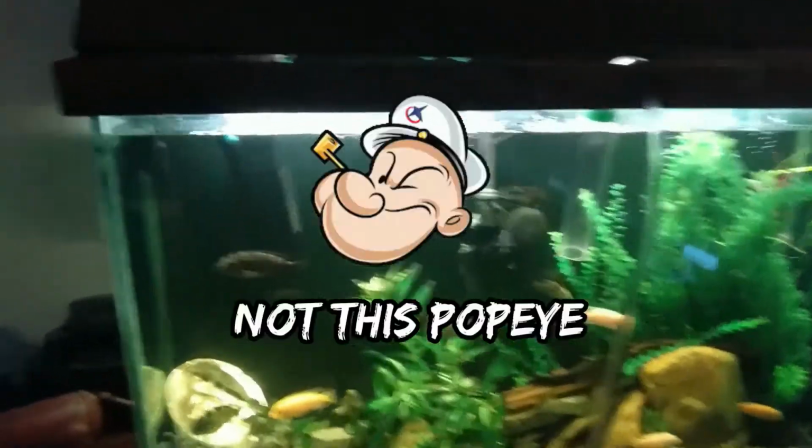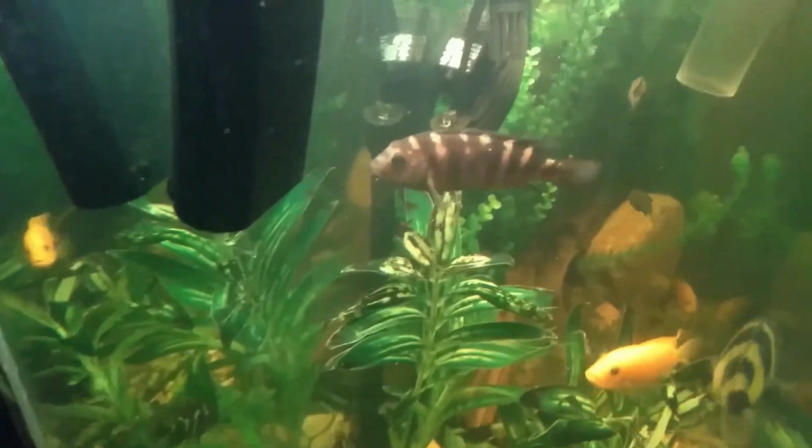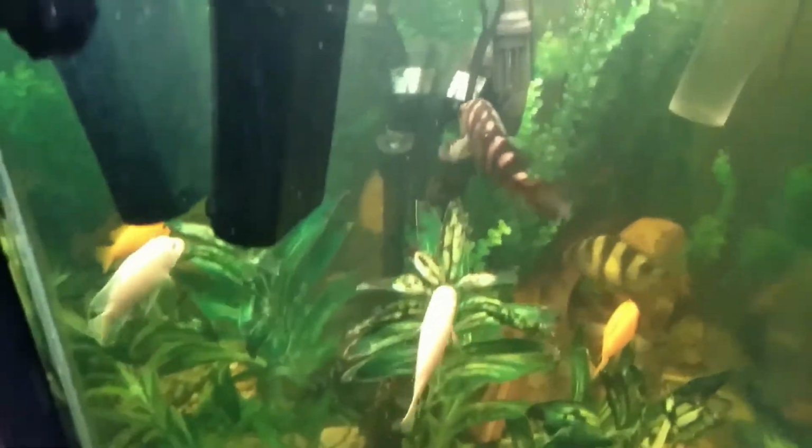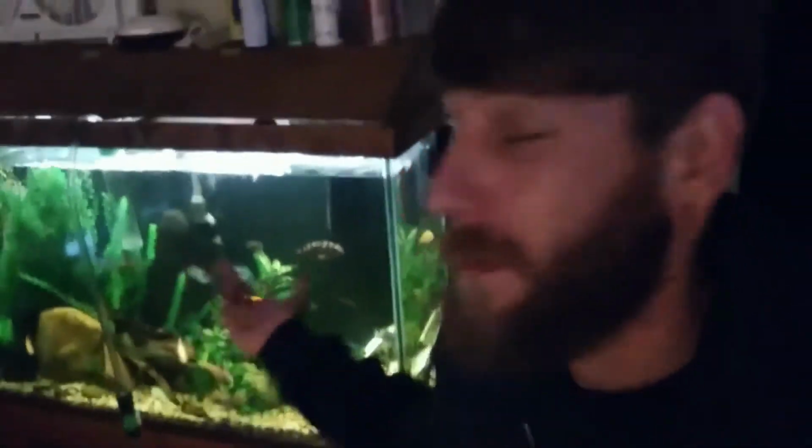And if you don't know what Popeye is, this guy is going to be able to show you right here. And that's Popeye. This guy has unilateral Popeye, which means just in one eye, and 90% of the time that is caused by an injury. That makes a lot of sense because two of these fish were moved not too long ago, and he probably could have scratched his eye at that point, allowing bacteria to get into the eye and cause the infection.